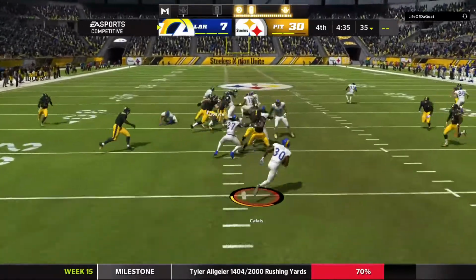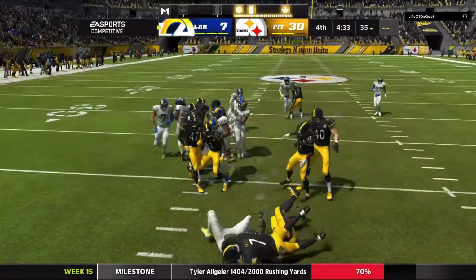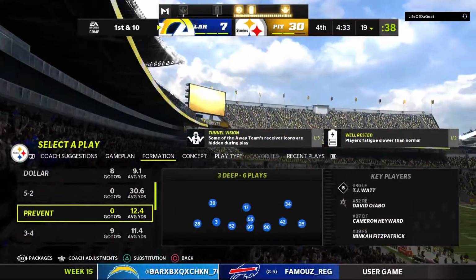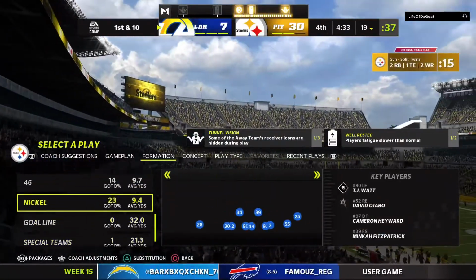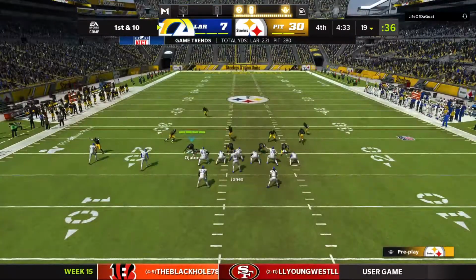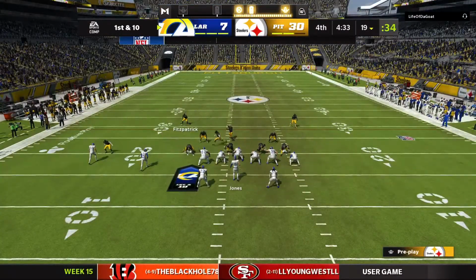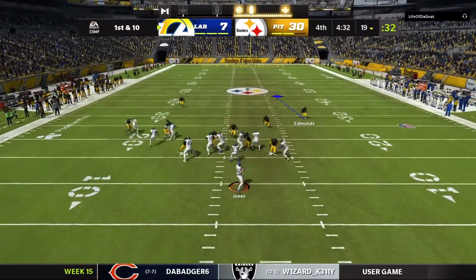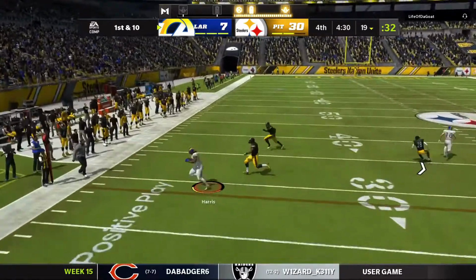Out of his end zone now is Calais, and he's only able to get this to the 19, so they probably should have opted for the touchback. Set to begin their next drive, the Rams offense at the line. And you see a lot of frustrated faces as they are inching closer to a 4th straight loss.